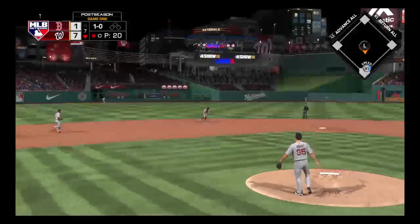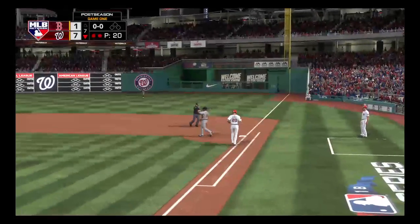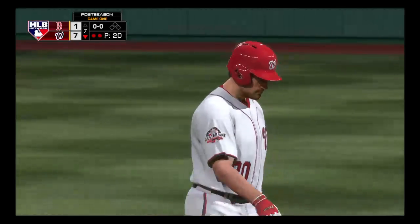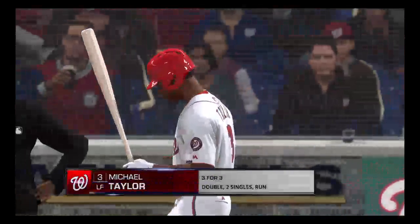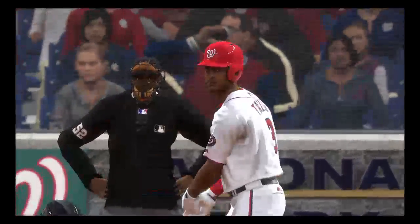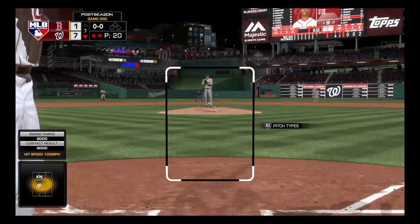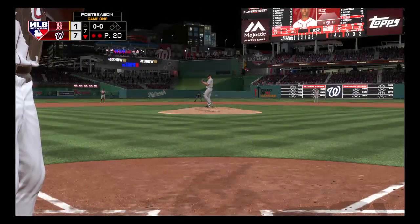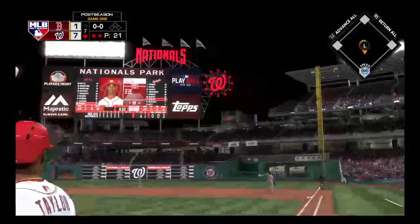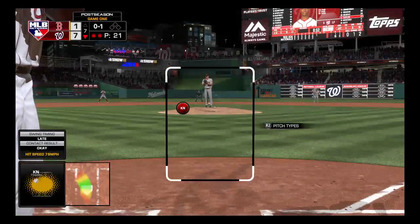Hot shot on the ground is short. Gloved by Bogaerts. And that's the second out. The left field, number 3, Michael Taylor. Digging in once again, Michael Taylor. First offering on its way, high in the air down the right field line. But this will wind up being a foul ball.